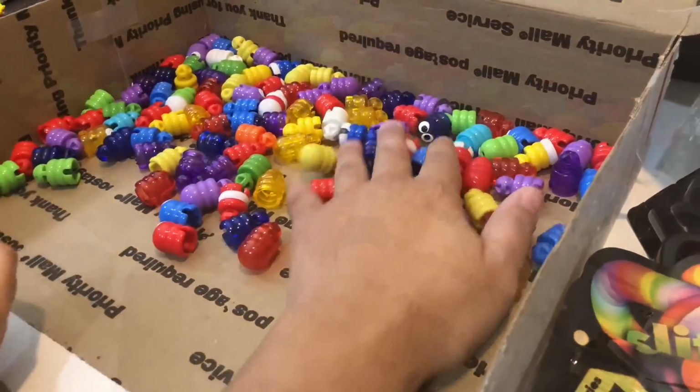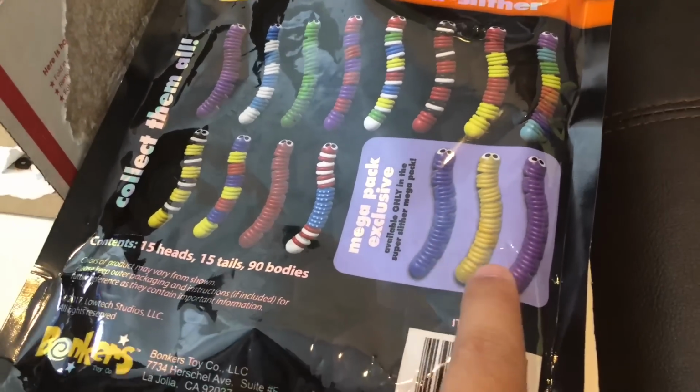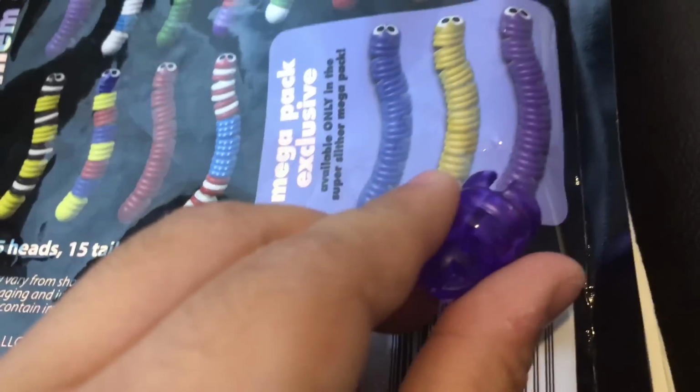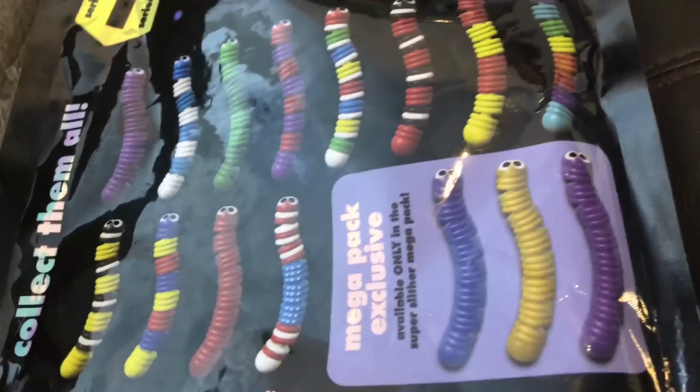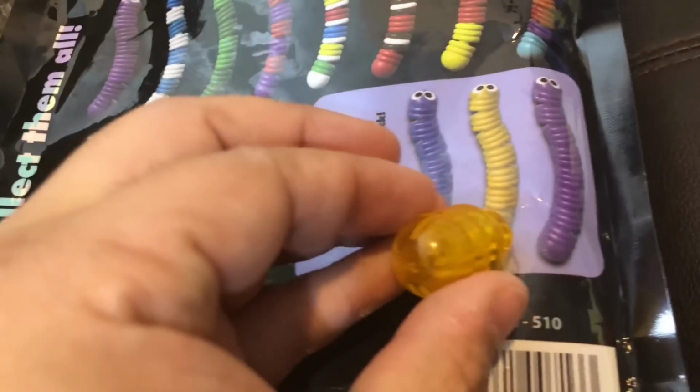I'm not gonna match the colors. Jaden's gonna do his own freedom snake. I think we have all three exclusives because we have a translucent blue. There's a translucent purple. We've got a translucent blue and a translucent yellow.